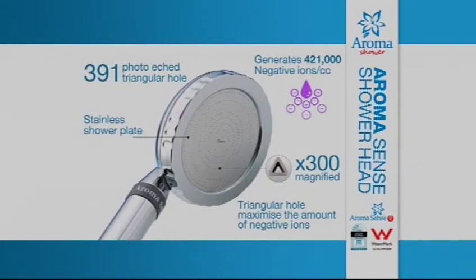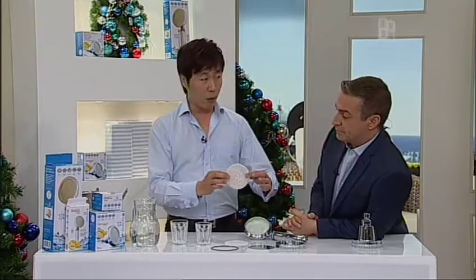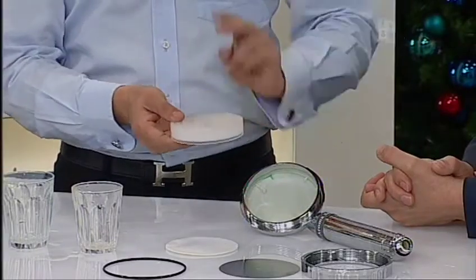You can see you've got the watermark and the WELS mark on top of that as well. Fantastic. And what else is hidden in there? There's a ceramic ball, and this is responsible for two things.